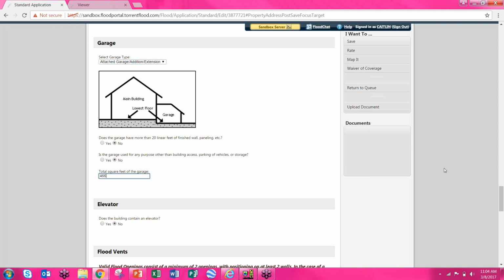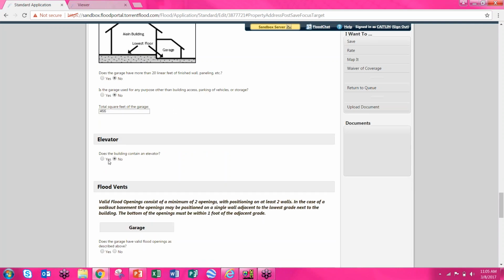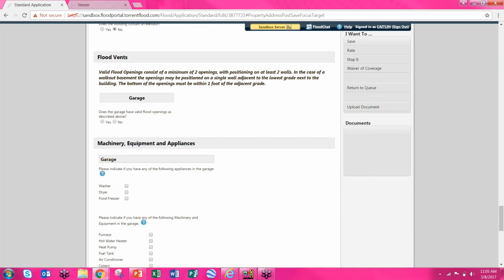And they want to know the total square footage. Mine's 466 square feet. I do not have an elevator in my home, but if it did, you can mark yes, and then it would ask you for venting information later on. But I'm going to mark no because I just have a one-story single-family home. Next question is, does the garage have valid flood openings as described above? No, my garage does not have valid flood openings.